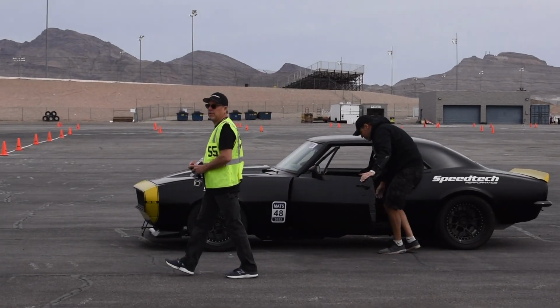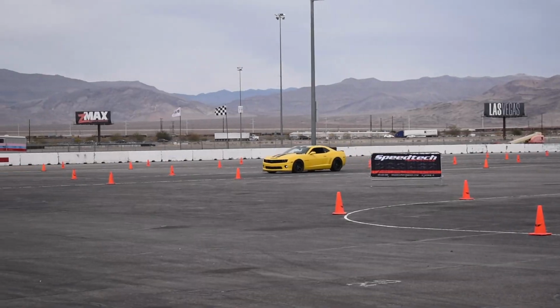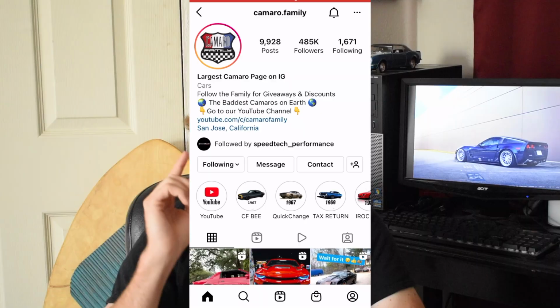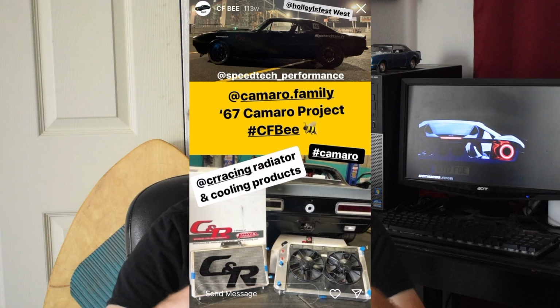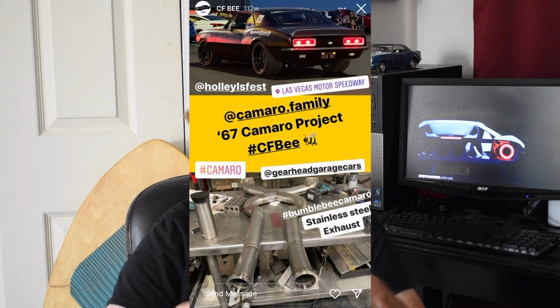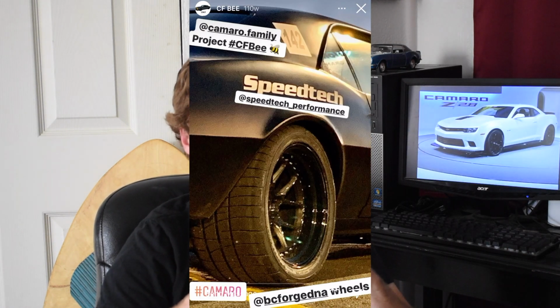Then they had their Speed Tech version, which I believe is the 68, and then they had a newer Camaro that might have been like a 2011 or a 2012. Now, the Speed Tech Camaro obviously had all of their suspension and frame goodies. It had, I believe, what's called their Extreme suspension. Go ahead and check out their website to get more of the details on that.